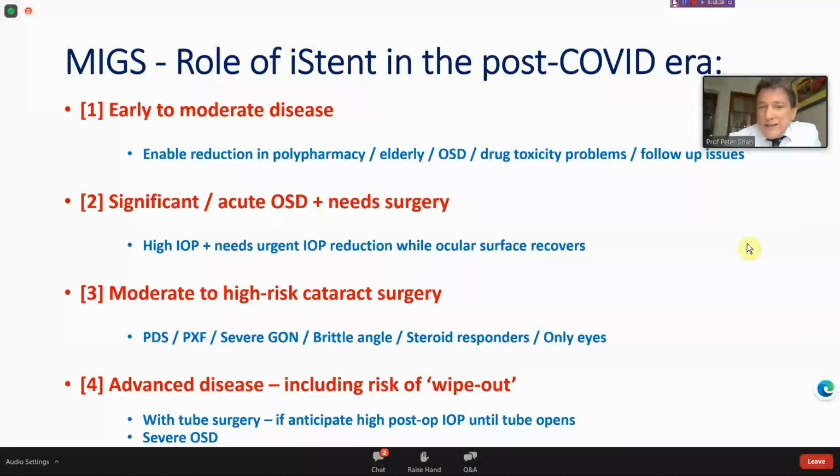Number two, severe or acute OSD, where in the long run you need to do a trabeculectomy, but you know that if you do a trabeculectomy right now, there's just going to be huge scarring. So you can use iStent technology as a bridge to filtration surgery, where it allows the ocular surface to heal with reduction of medication, particularly glaucoma medication, after phaco.